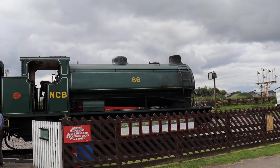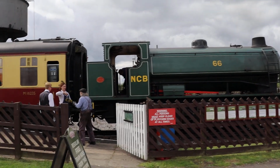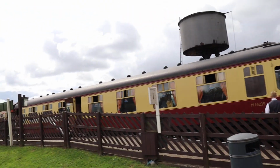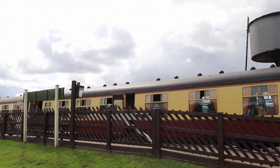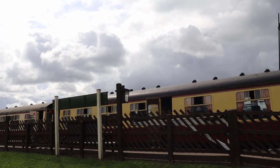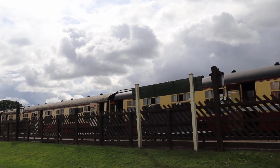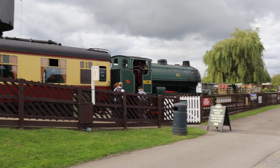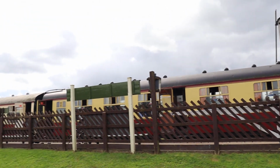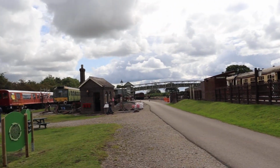My sense of smell isn't very good, unfortunately, so I can't really pick up the nice steam engine aroma, which I quite like. But lovely old carriages, so people can go for a little ride. Oh yes, just caught a whiff of the coal and the steam. Wonderful aroma. This is quite a nice place.